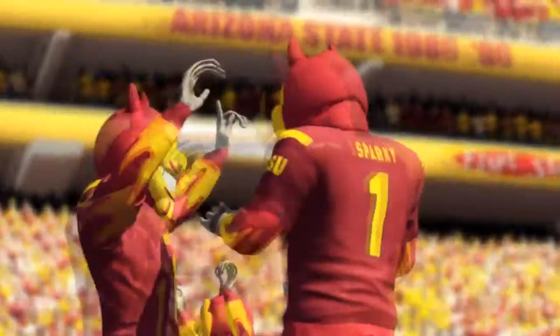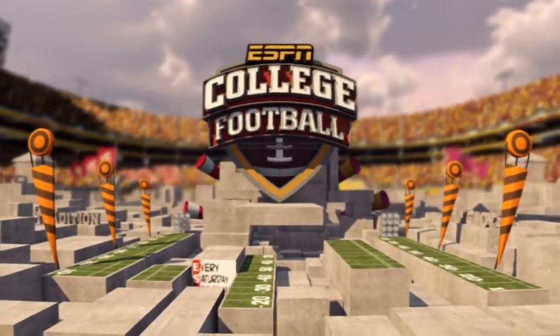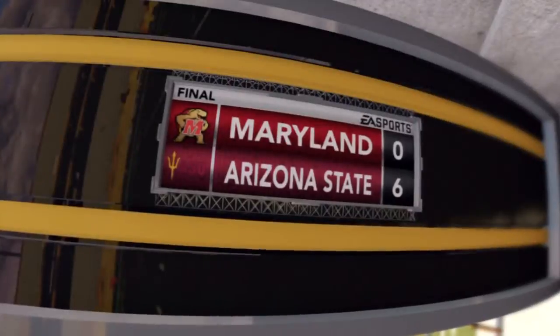A great game here today in a tight one. 6-0, Arizona State. And the Maryland Terrapins. Nothing.